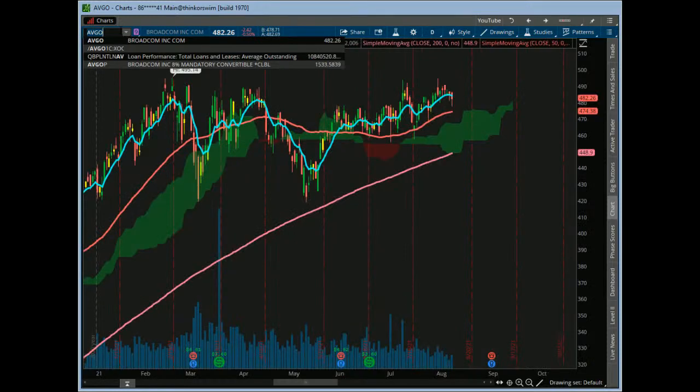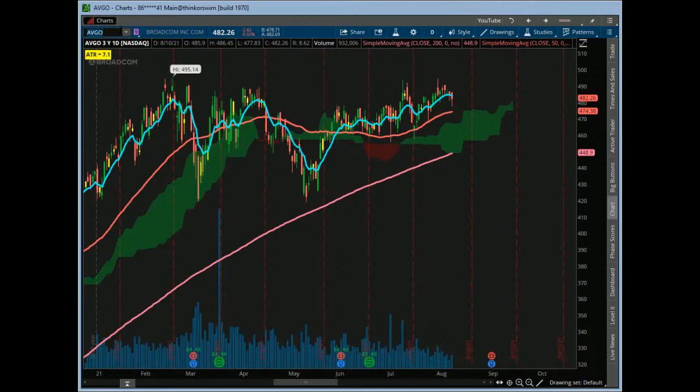Let's take a look at ABGO. So ABGO, guys, we looked at this one this weekend. This is just such a tough name. I wouldn't even mess with this, honestly. Maybe infrastructure stuff it could get going, but there's so much other stuff, guys.